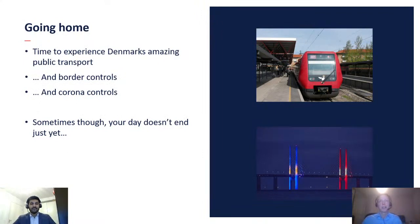I don't know if this image for Danish would be treated as sarcastic, but I do prefer the Danish transportation system in front of the Swedish one. It's really nice to get around in Copenhagen, in my opinion. But obviously, it's a little bit hard being a Swede right now with the border controls both ways and Corona controls going on. So it might just be for the best that we are working from home at the moment. But hopefully that gets better soon.